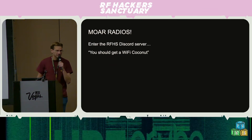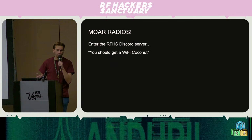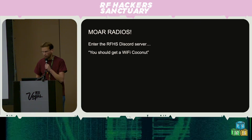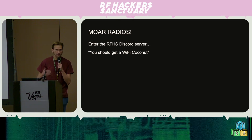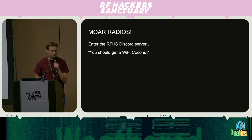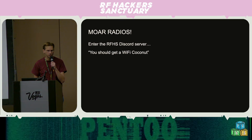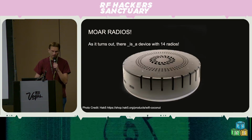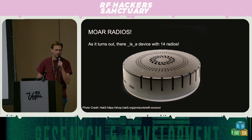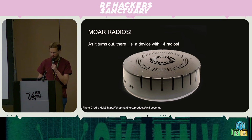So after the presentation last year, we got much better connected with the RF Hacker Sanctuary Discord and the War Driver channel. Thank you so much to many who contributed for that, and several people said, hey, you should get a Wi-Fi coconut. As it turns out, there is a device with 14 2.4 gigahertz Wi-Fi radios built into it.